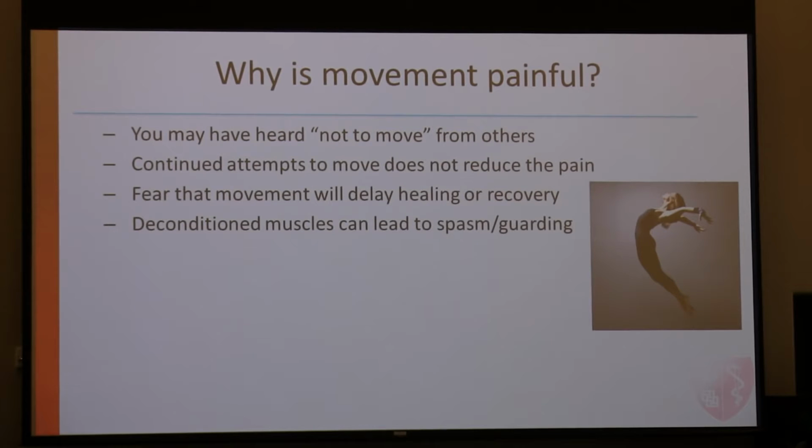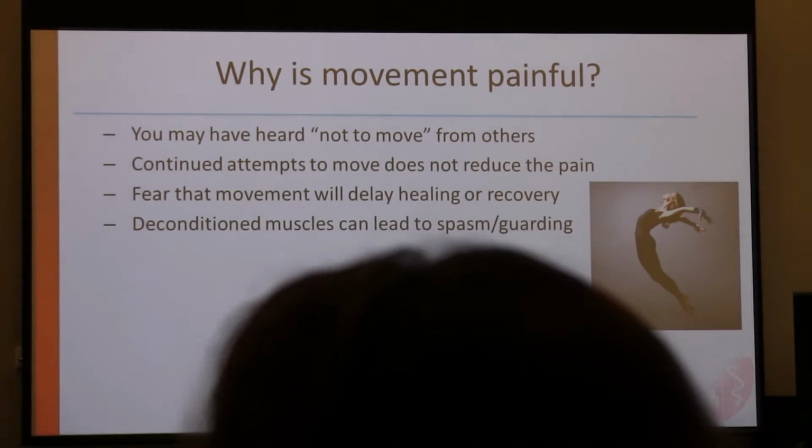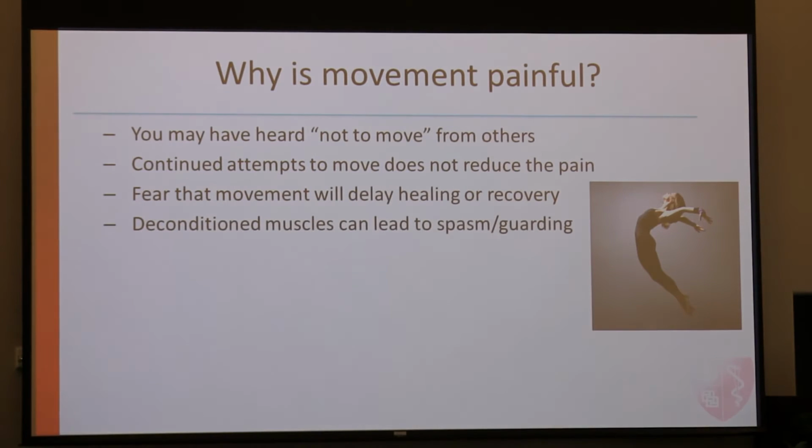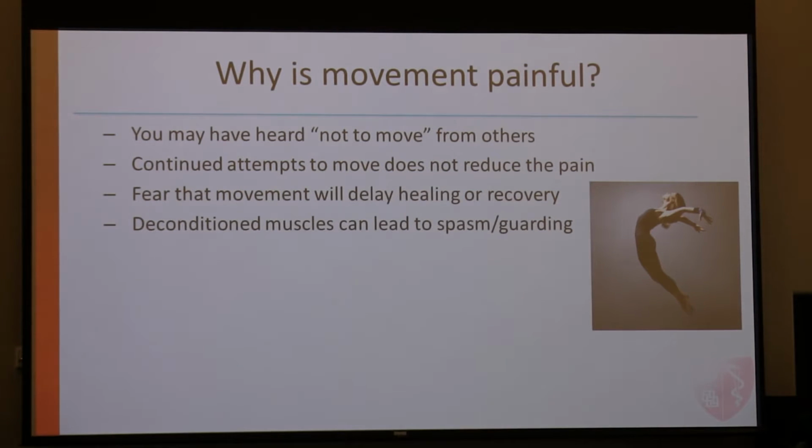So why is movement so painful? There are lots of reasons why movement can be so painful. And one of the reasons is actually someone may have told you initially, for example after that ankle sprain, or the first time you moved and strained a muscle in your back, to rest. And so it's important to understand that rest can actually make it harder for you to recover.